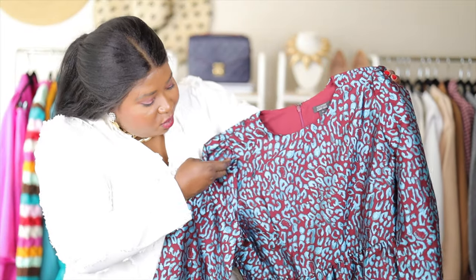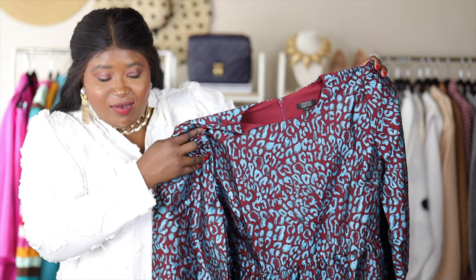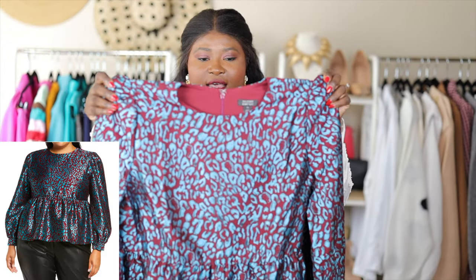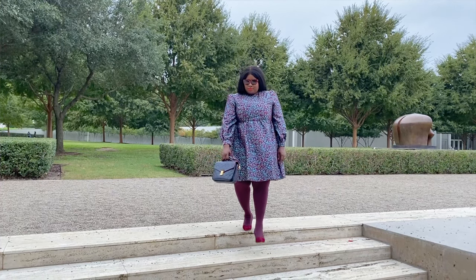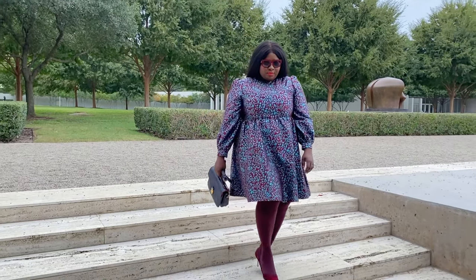This dress, when I saw the preview of it in her video, I was like, I need this right now. And it also comes in a blouse version. So if you're not into dresses, the blouse will be so cute. This dress is perfect for holiday. I can even see myself wearing it with this necklace that I already have on. Pretty much just swapping out the dress I'm wearing for this one and I'm good to go.